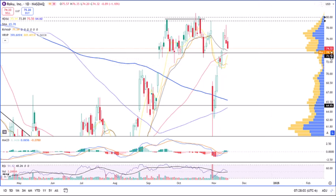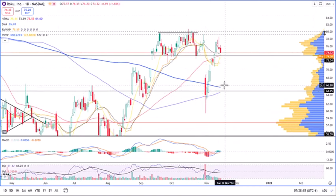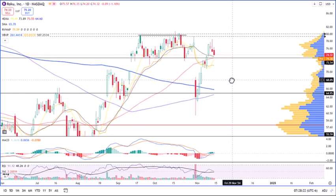The critical level here is 73.50. You can see all of these 55, 21, 9 EMAs all moving into the same consolidation range. If it breaks through here and starts to go, I think we're headed back into that 65 area, which is pretty much in line with this previous low. That would give you a double bottom, very much a move that can happen within a day or two.